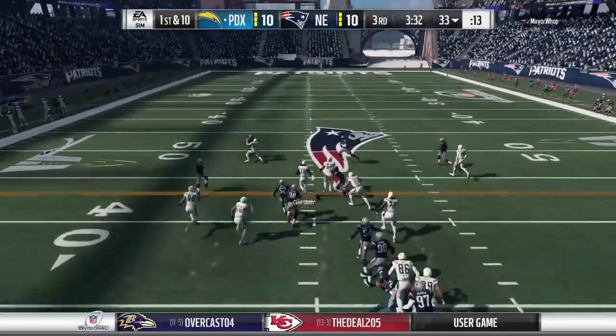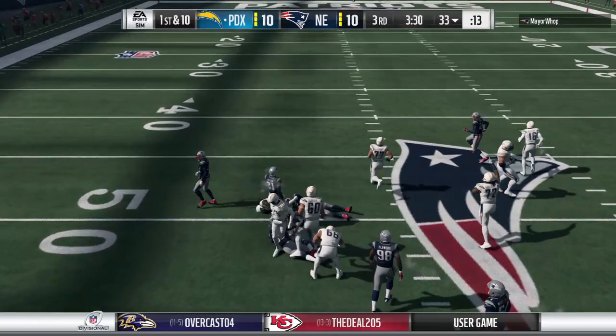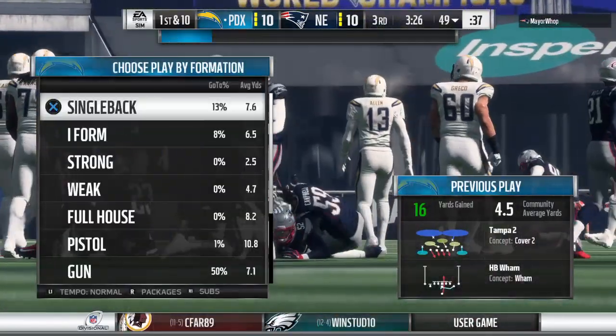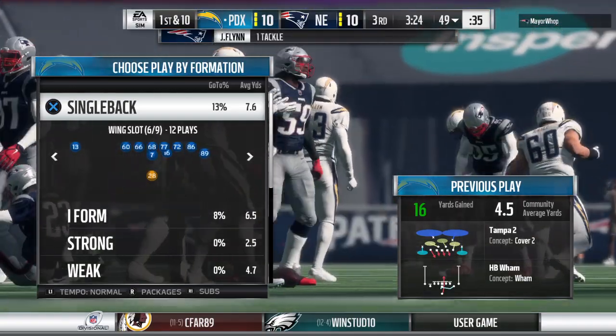Now the handoff comes to Gordon. And getting this just shy of midfield, they'll spot it at the 49. It'll be a pickup of 16 and a Charger first.